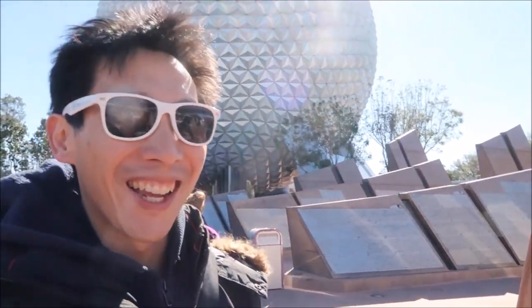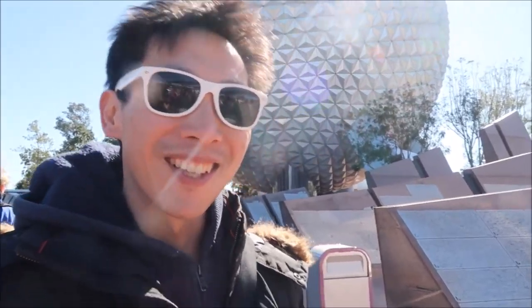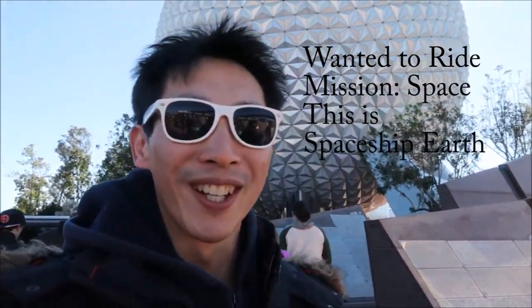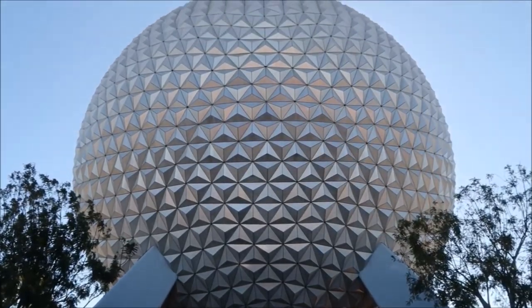We are finally at Epcot, and this is called Spaceship Earth, I think. This is the ride that I want to ride, and this is the only reason why I'm even in Florida. Turns out it's not Spaceship Earth, it's Mission Space. Well, Mission Space has been compromised because of technical difficulties. We're going to Spaceship Earth. How's it going, everybody?